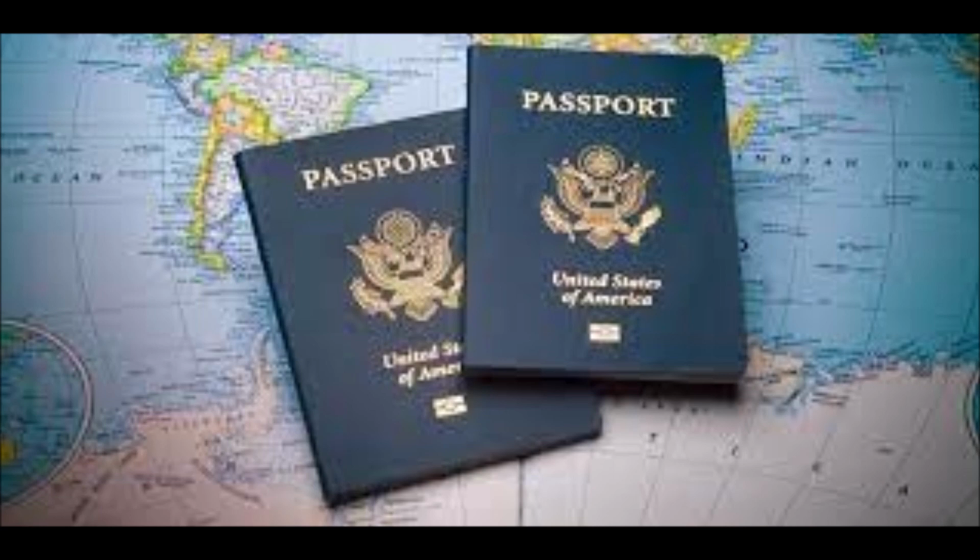Our first two cruises, we didn't have a passport. You don't absolutely have to have a passport on most cruises. I don't know, it's getting more and more that you're going to need one. So it's a good idea to get one, especially if you're going to take even more cruises in the future.